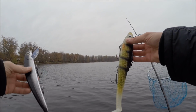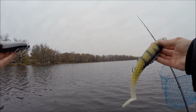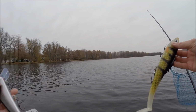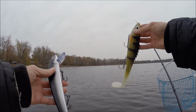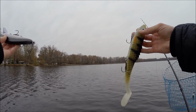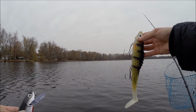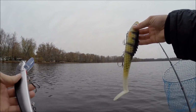Okay, we've been casting for a while now. We're gonna try a little bit of trolling just to cover some water, find some good areas. Maybe we can come back and cast to them later. Just look on the graph a little bit, find some bait fish, things like that. I was throwing the Poseidon a little bit. I think we might throw one of these guys out there a little bit. I'm gonna start trolling with the Poseidon though, just because, like I said, I have some good confidence in that. So might switch it up a little bit, but for now, we're gonna try a little trolling and see what we can do from that.